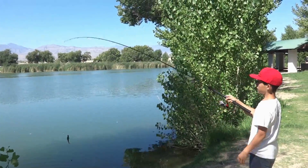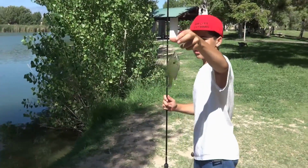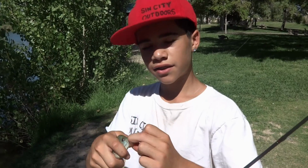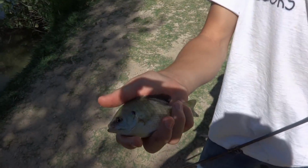So we've been catching just a bunch of small ones. There's been known to be a couple big ones in here, but we're just going to keep trying and see what happens. I love using these 10-foot poles because even though you're catching little ones, they still feel really big. So, see, he felt bigger than he was.